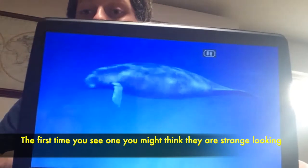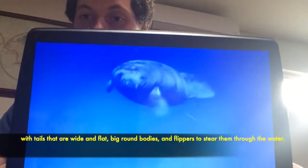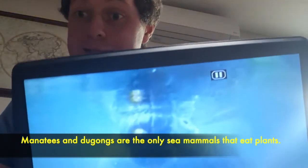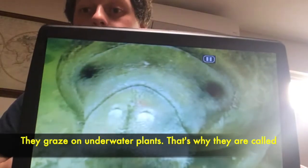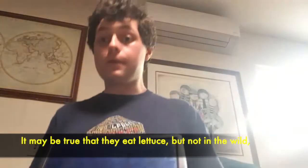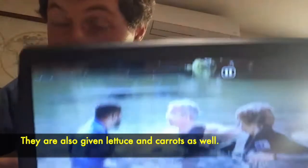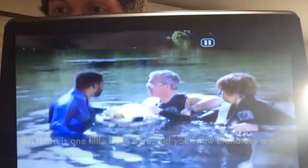The first time you see one, you might think they're strange looking. Tails that are wide and flat, big round bodies, and flippers to steer them through the water. Manatees and dugongs are the only sea mammals that eat plants. They graze on underwater plants. That's also why they're called sea cows. In the wild they eat underwater plants, but in zoos and aquariums they're also given lettuce and carrots, and even mashed bananas.